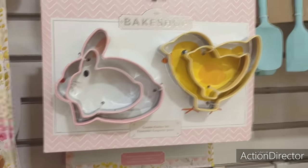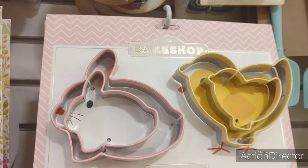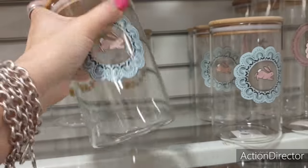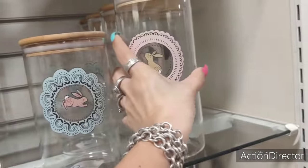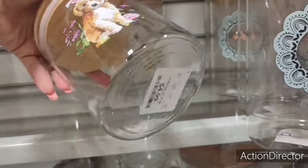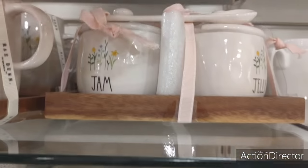Look at these. $4.99. Adorable. These are cute. They have more of these bunny canisters. It's $5.99. $6.99. And isn't she adorable? It's gonna be $4.99. These are cute. These are cute.